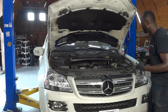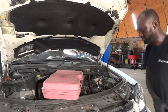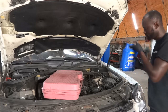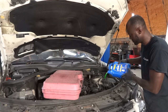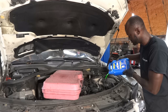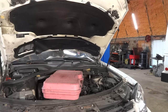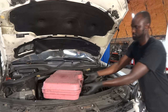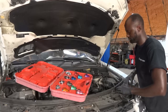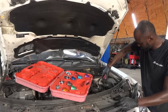So I will bring you guys over here so we can pressurize the cooling system. Alright, so we're going to use this cooling system pressure tester to pressurize the cooling system. So I'm going to remove this cap. We're going to top off the cooling system, and then we're going to pressurize it. So we're going to choose the right adapter for this. I believe it's this one.